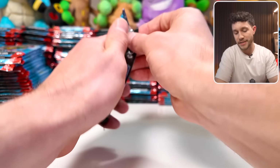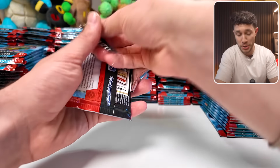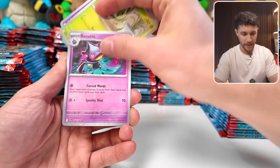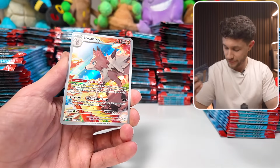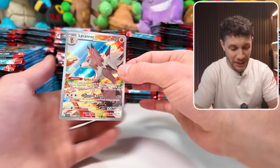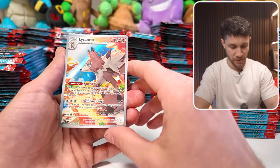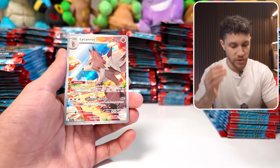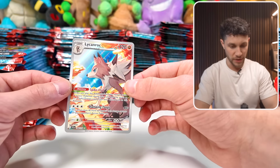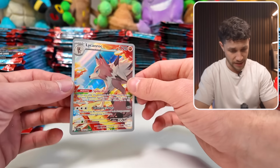Now, how many packs until we get our first illustration rare? There's some cool ones we're looking for today. Let's see. Okay, cool. That makes it easy. Magmortar, the Lycanroc. This was a big chase for me personally out of Battle Partners. Such a pretty one. You've got Rockruff asleep right there. So gorgeous. Really vibrant. And honestly, this card looks fantastic in English.